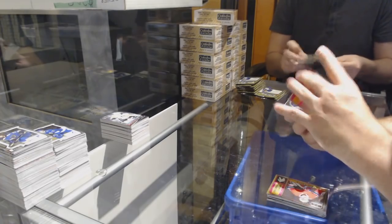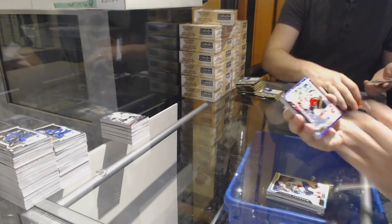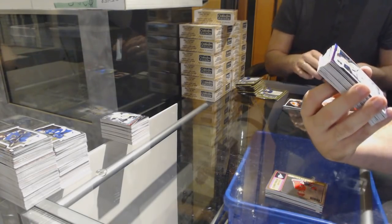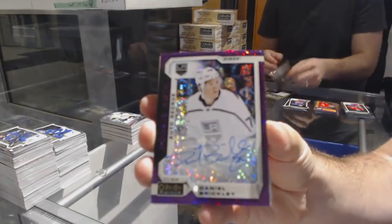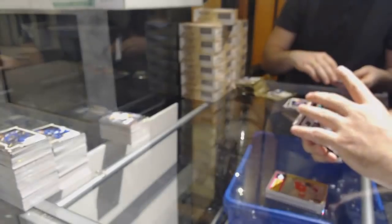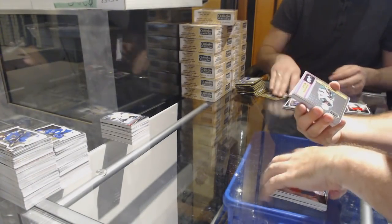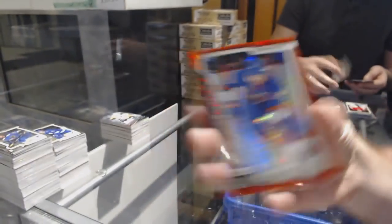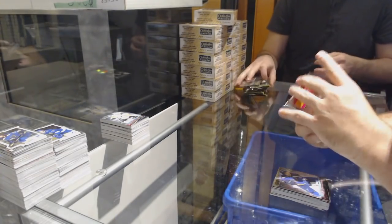Price, Retro Rookie of Thomas, Borgstrand Marquee Rookie Rainbow, Dylan Dubé, Violet Pixels. Slavin Retro. We've got a Violet Pixel autograph, Daniel Breakley. Violet Pixel Auto, Daniel Breakley. Rainbow of Lars Eller. Net Magnets of Alex Ovechkin. Retro of Jason Zucker. Red Prism Rookie of Michael Dal Cole. Tarasenko Net Magnets. Nico Hischier Retro.